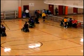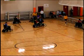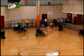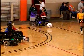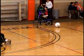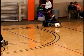So what are your predictions for this game? Well, it's hard to tell. They're both just going back and forth. I'm thinking it's going to be a close game, 1-0, but I'm not sure who it's going to be. And we'll see here, we've got the matchup of Danny and Tara in goal. Usually Ben's the one who goes in.